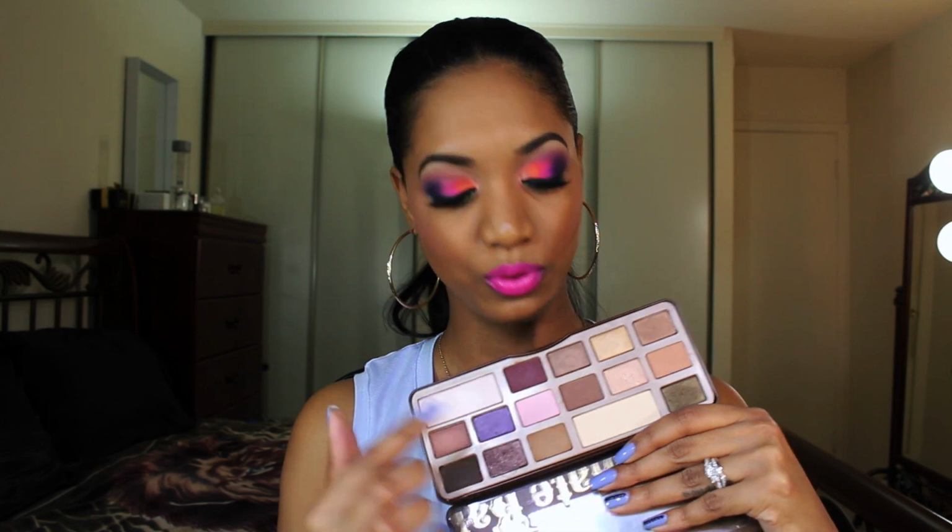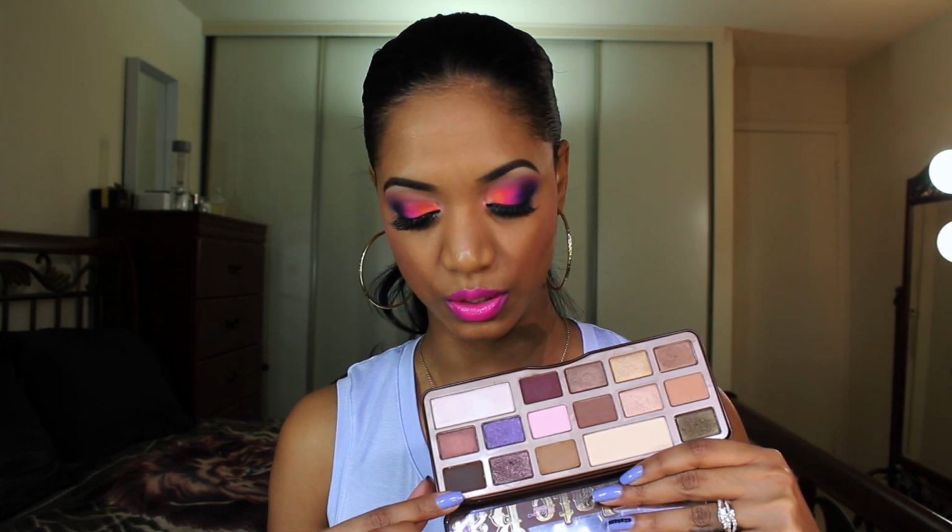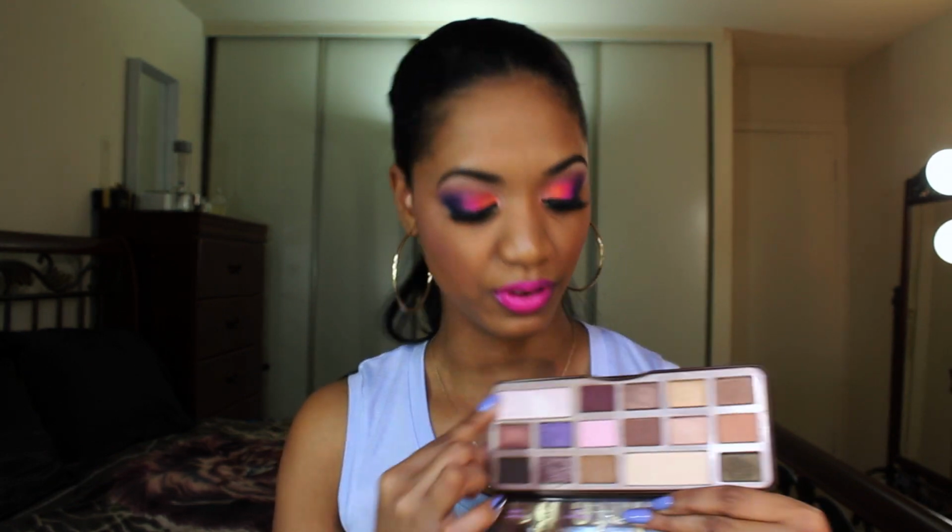So as I mentioned before, there are 2 double-sized eyeshadows. These are twice the size of the single eyeshadows here, and these are your typical highlight shades. For me, these don't work out that great because they are very light. One is matte and one is shimmery. They are very light shades, so they would work out for light complexions, but for darker skin, they may not be the best shades for you.